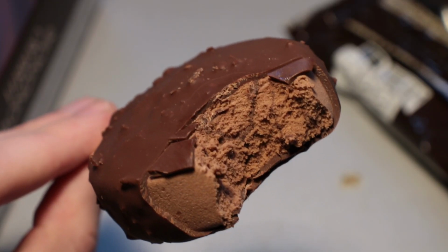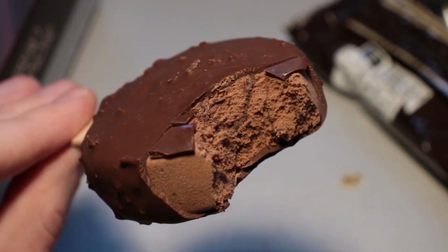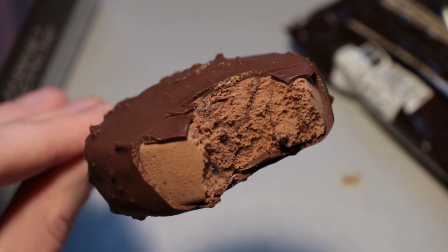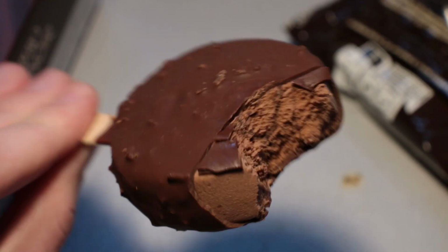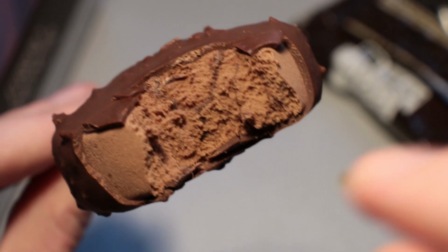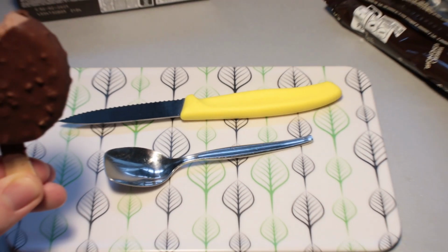Now this is much better than expected. Didn't really expect to say that, but chocolate on the outside in conjunction with the ice cream on the inside. Overall, a very rich cocoa flavor. More pleasant flavor right now than the actual regular Rondnoir item from Ferrero. Crunchy pieces on the outside give this entire bite a nice crunch. We can see here in the center that cocoa swirl right there. Yeah, so far so good. Really nice.